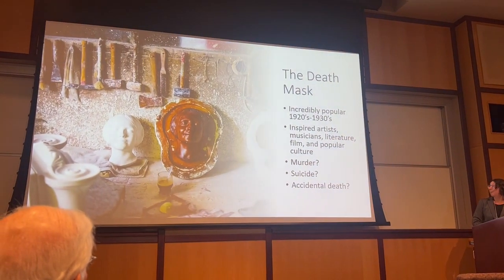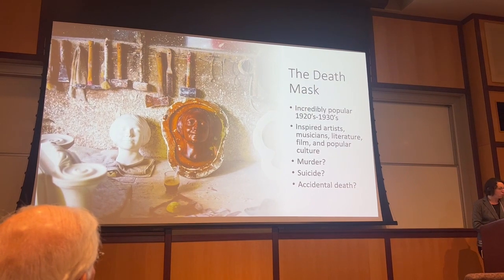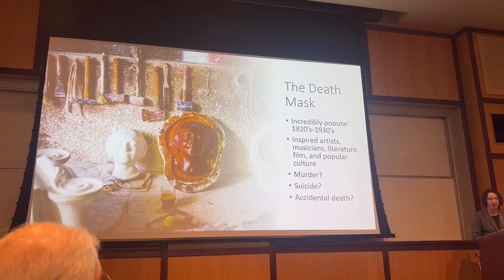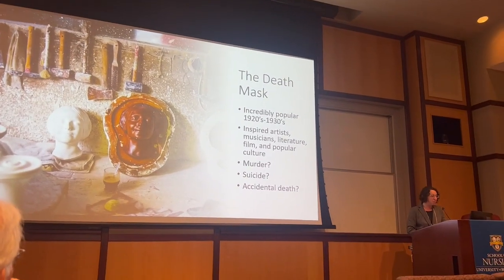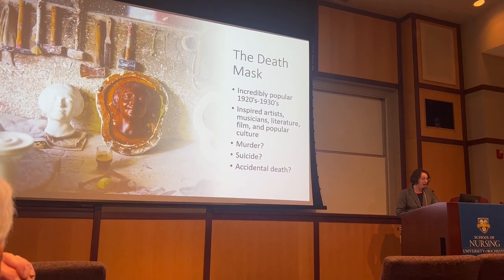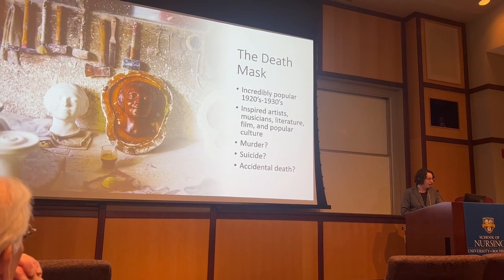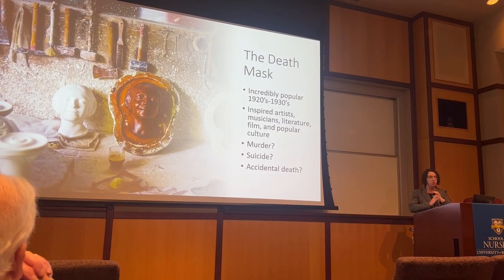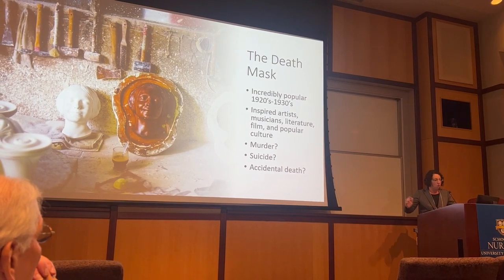And this is the death mask. So the death mask was incredibly popular. This is like before things could go viral on the internet, right? They could do so through other types of art. And so the mask, you could find it, you still can find it all over Europe.